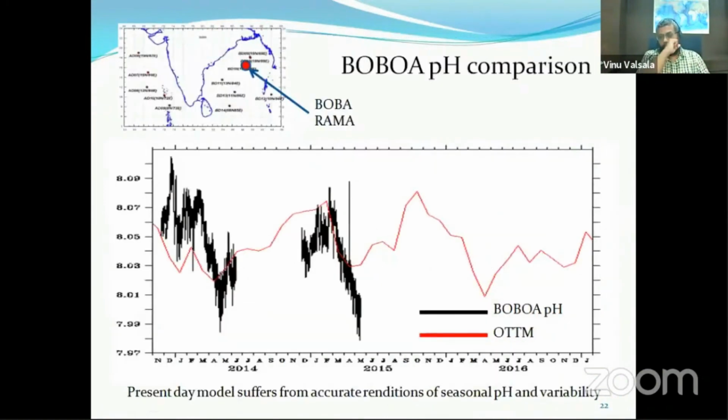Now, this is one particular snapshot I want to invite the community's attention. This is how the model and observation perform today. This is our own model OTTM, and this is a Bay of Bengal ocean acidification pH comparison. This is the only pH record from direct measurement, not a proxy record, available so far, for 2014 to 2016. So you see that models are not capturing many of the variabilities, not even a decent seasonal cycle. So there is a lot of room for models to improve.